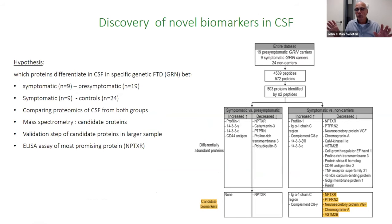It's perhaps too difficult, but what we have done, we have CSF from pre-symptomatic cases and symptomatic cases. And we were interested if we could find proteins in the symptomatic ones that were not present in the pre-symptomatic ones, or the other way around. Therefore we did so-called mass spectrometry. It's a technique to identify and quantify proteins in CSF. Then we did a validation with an ELISA. And we found that in the symptomatic cases, there was one, neuronal pentraxin, that was decreased in the symptomatic compared to the pre-symptomatic and the controls.